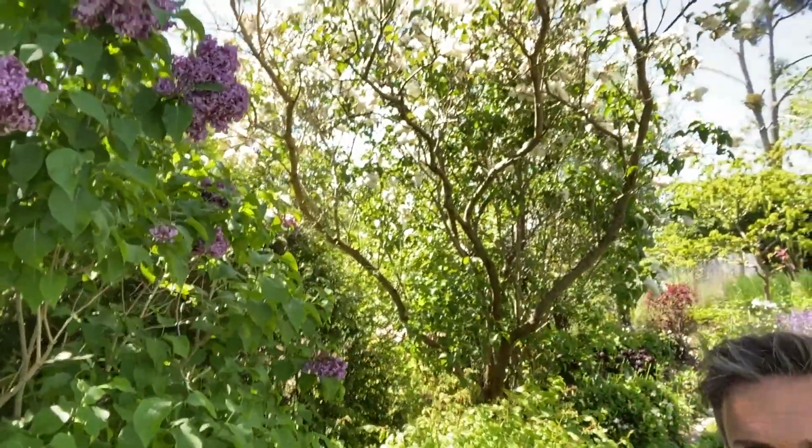Can you tell my back the lilac is still in bloom? It is more in a partial shade area, so I think this is why. A beautiful variety, really wonderful. Can you see it? Big blooms, absolutely loving it.